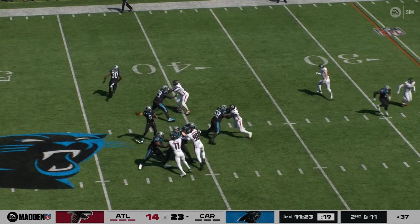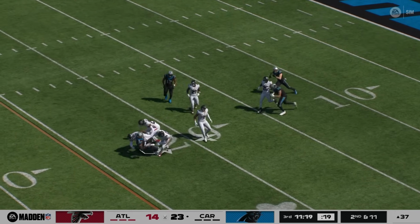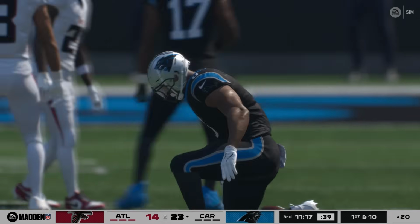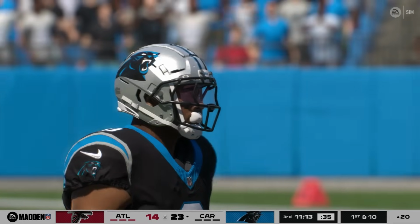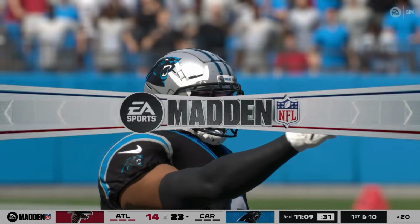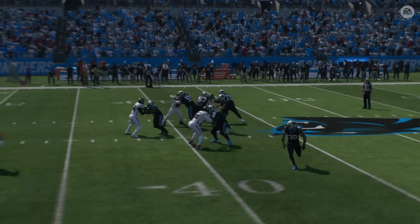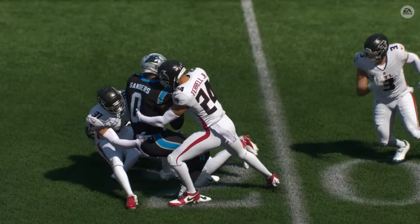Well, in any event, the extra speed allowed for great penetration as they stuffed that one behind the line of scrimmage. And that's going to be good for another first down as the tackle's made at the Falcons' 20-yard line. A new set of downs after a strong pickup of 16 yards. Carolina Panthers, 1st and 10 at the 20-yard line.